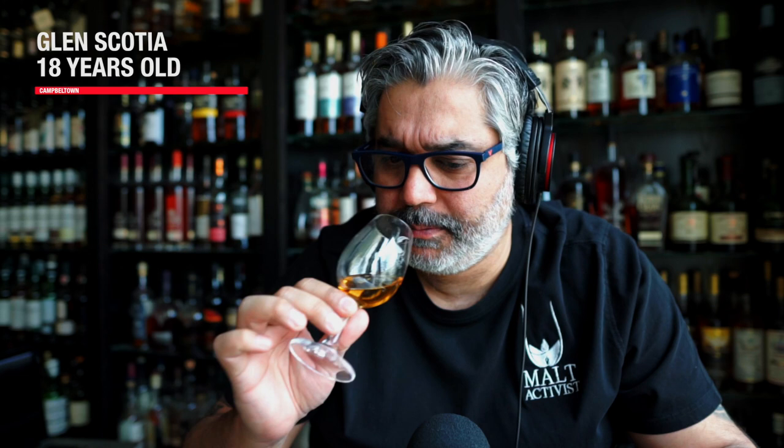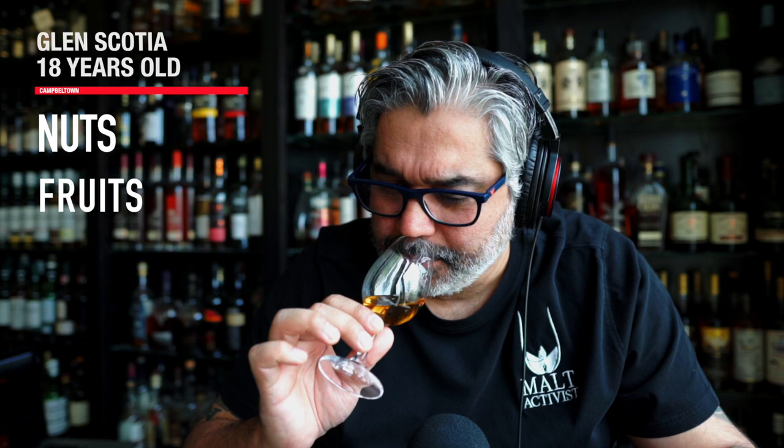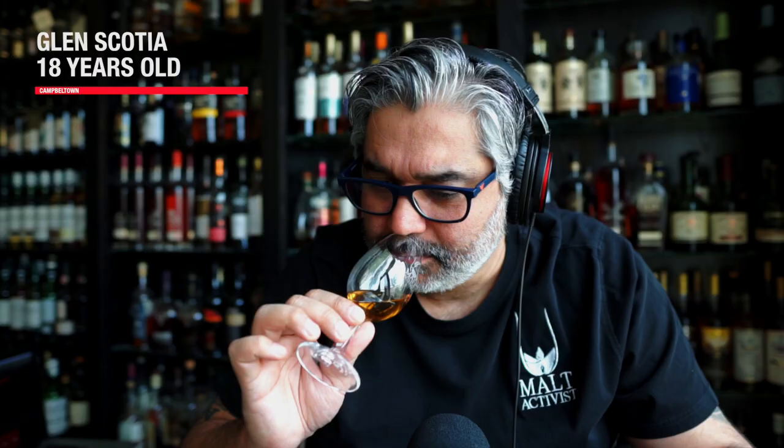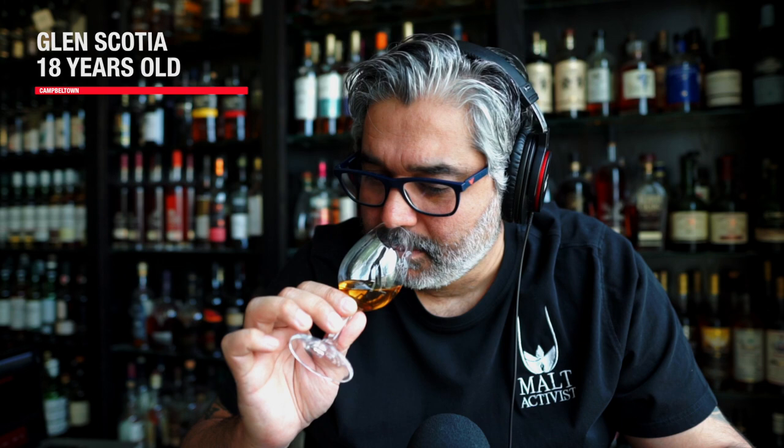And what do we have? I like the nose. Again, no immediate off notes. That's all I'm looking for. I'm just looking for off notes, and I'm not getting them. I'm getting what the distillery is promising me in terms of the nuts, in terms of the fruits. Yeah, quite salty and briny as well. Hints of caramel. Again, I find absolutely nothing wrong with this. Decent enough nose. Let's see what the palate is all about.